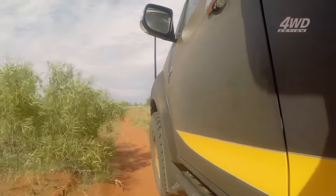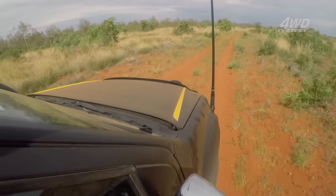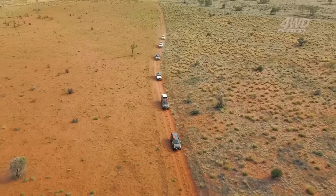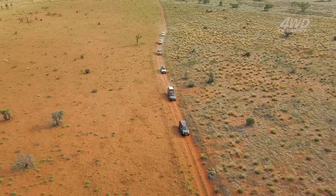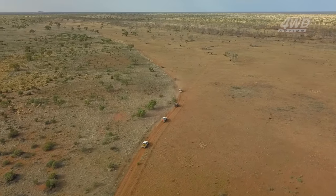Now, the reason I'm actually at the front of this trip is because we are hoping to jump off the track at one point and put a new bit through. And it could get quite scratchy through there. So, as the lead vehicle, I couldn't care less. Now, it's late April and the ground is as dry as a bone, so the progress is fairly straightforward, but it's not always like this.